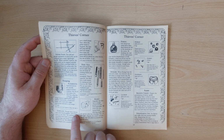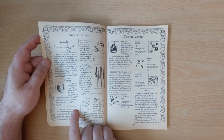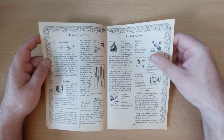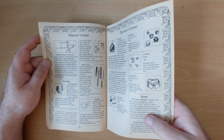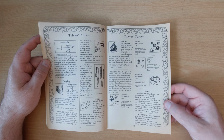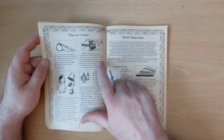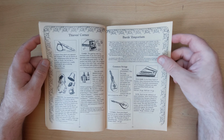We've got blade boots for them, which are apparently more damaging than the ranger ones. We've got masks, snap traps, various scams, so begging fakery, disappearing ink, disguises, games. Now on to the Bard's Emporium.